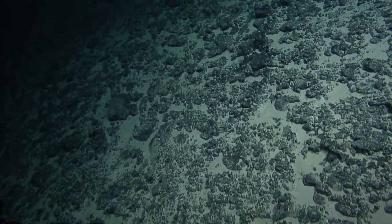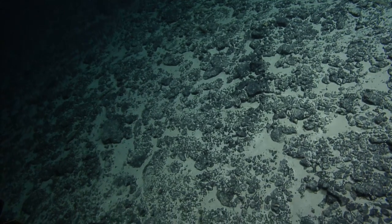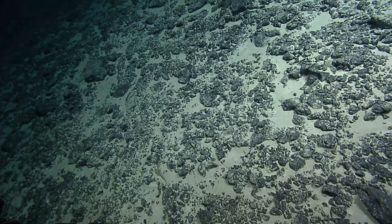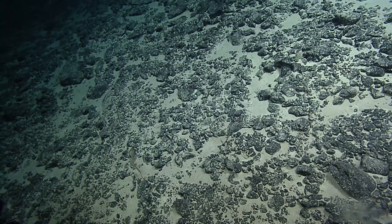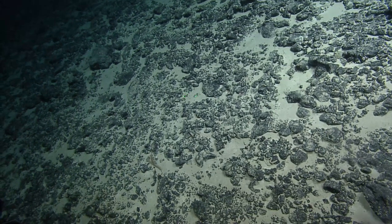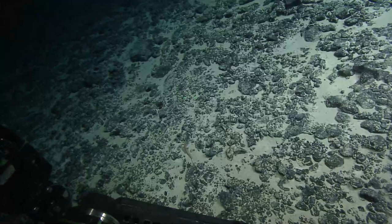Is that a sea pen? Oh, sorry. I was actually looking at someone, but it could be a sea pen. Can we get a zoom on that? It looks like it's actually on the rock. I think you're right. It has a different morphology, but okay. If we could get a zoom on that, that'd still be great, because we haven't seen something like it.